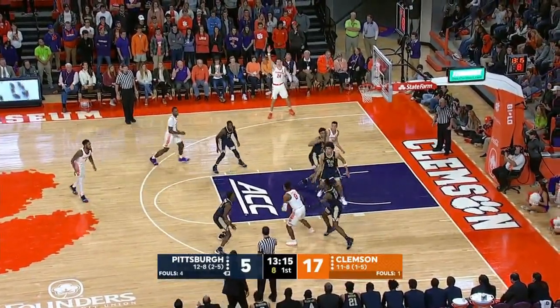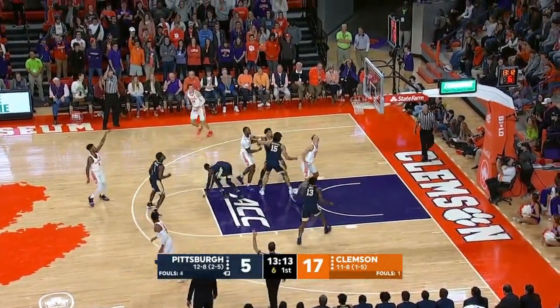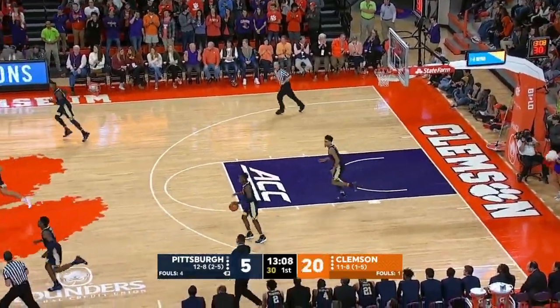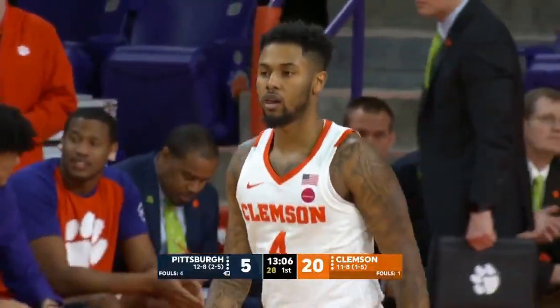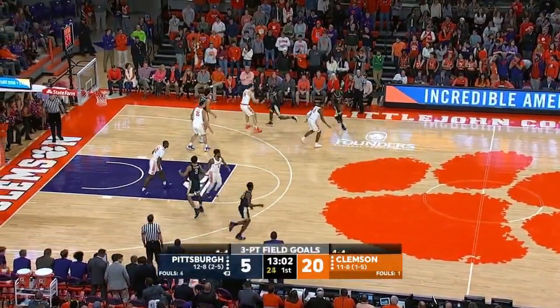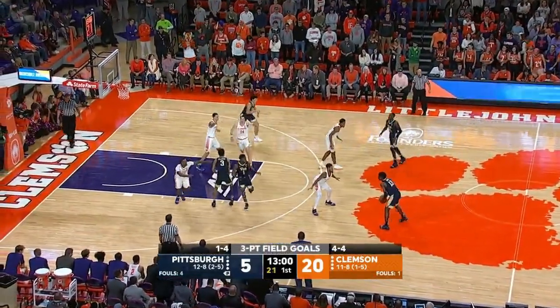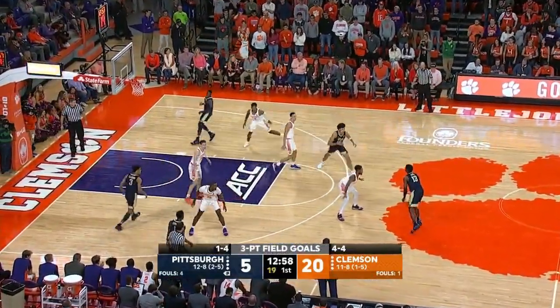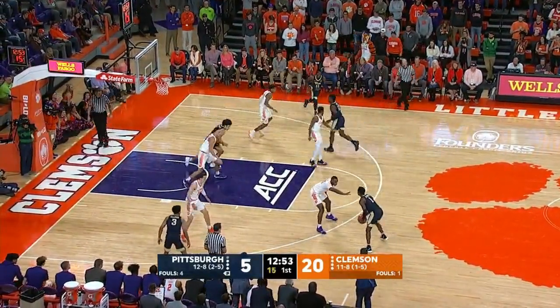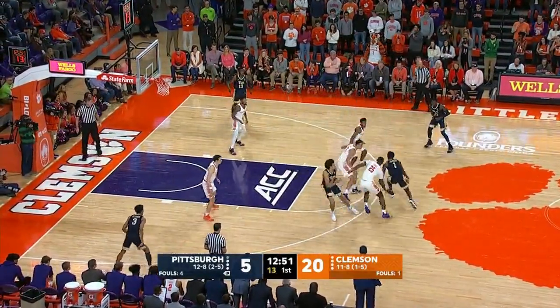Here's Clyde Trapp, 0 and White. Deep 3 for Mitchell. And Shelton Mitchell's got his 2nd 3 of the night. We mentioned coming into the game in ACC play, he was 2 for 19 in league play outside the arc. He's got 2 triples early. A 12-0 Clemson run has staked them to a 20-5 lead. Under 13 to go in the first half.